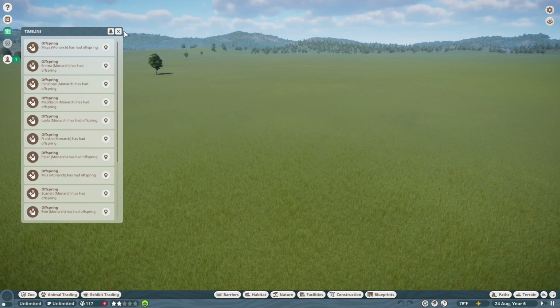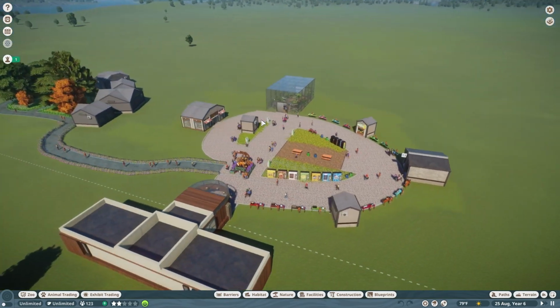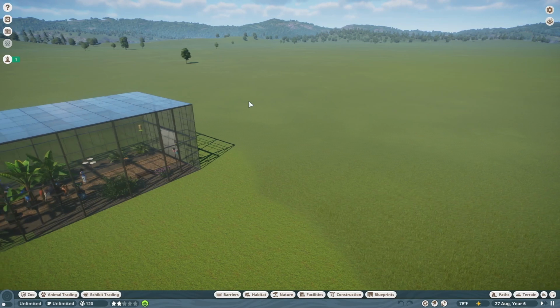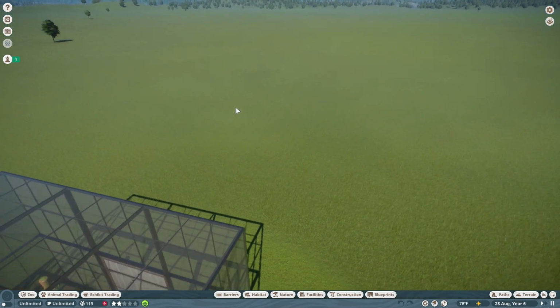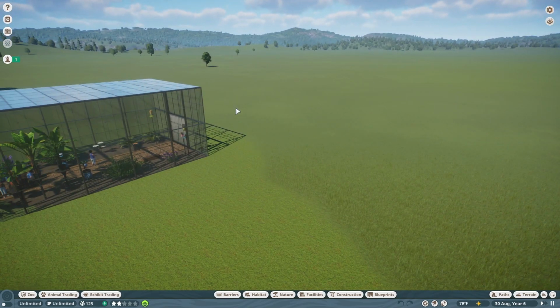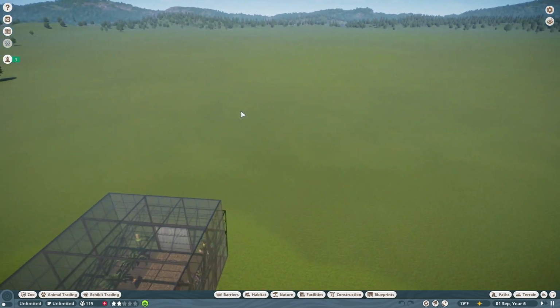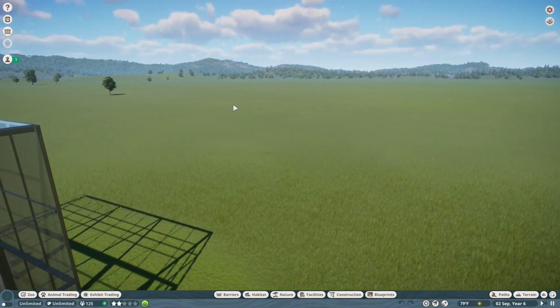Alright, sorry. Anyways, I am gonna go ahead with the speed build process on the North American habitat. I'm probably just going to have to look up images for some inspiration, or ideas for what I want this habitat to look like. So I will see you guys once I am done building this habitat.